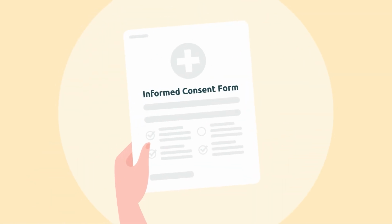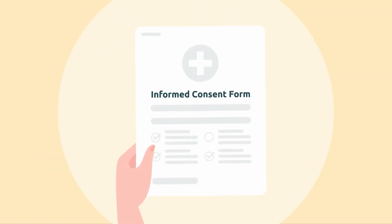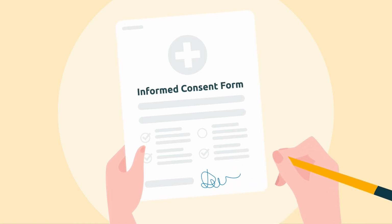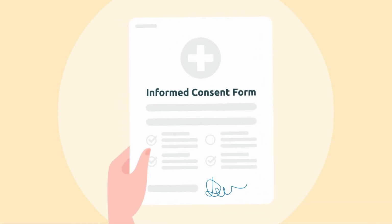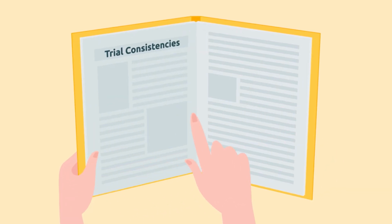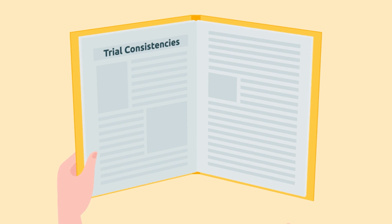After that review is complete, if you are comfortable moving forward, you will be asked to sign an informed consent form to officially move on to the next step of trial participation. While each trial has its own unique requirements, there are certain aspects of the experience that are fairly consistent.